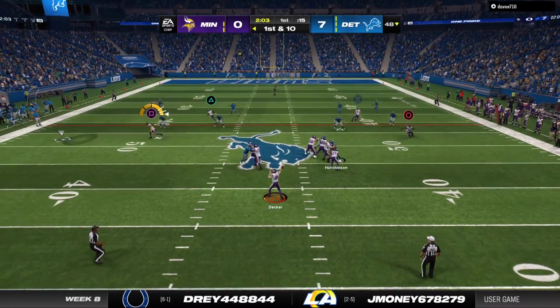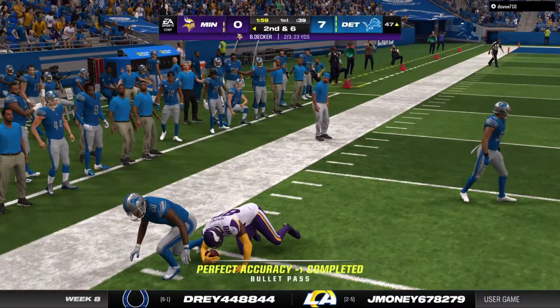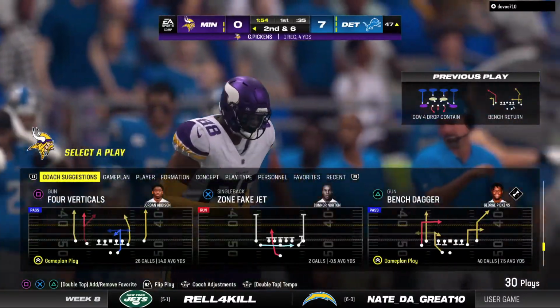On 1st down, Decker. Looking for Pickens. He's got him on the out route. The result, only 4 yards there on the play. And it'll be 2nd down.